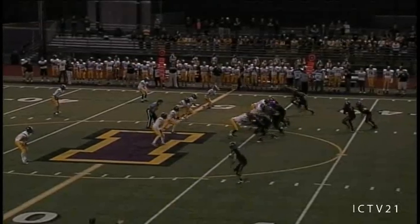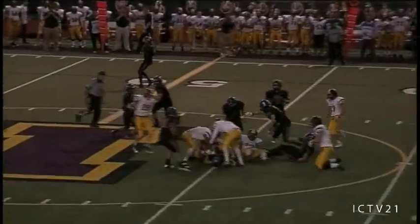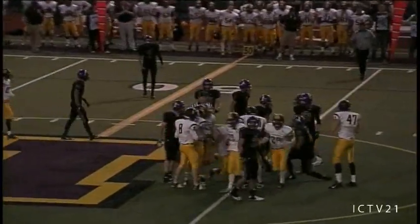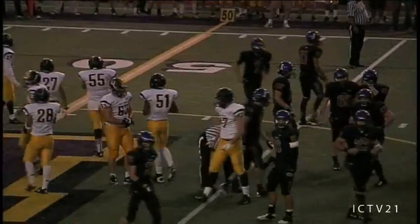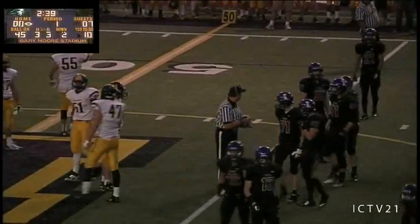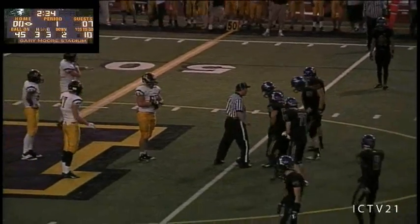Humphrey takes the snap, hands off to Giannopoulos, who finds some space around the left side, but then is swallowed up by the Inglemoor defense led by Jackson Gardner, number 47 on the play. It will be about a 2nd and 10 for the Eagles offense on their own 45-yard line.